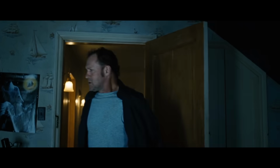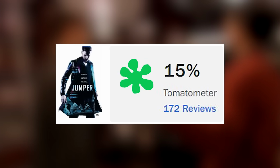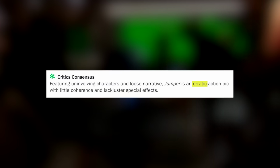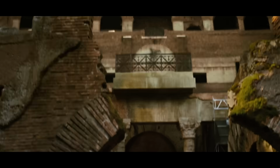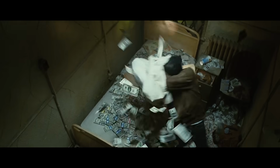2008's Jumper is a hidden gem that I still hold dear to this very day. Sure, it has a 15% on Rotten Tomatoes, with critics calling it erratic with little coherence. What are they talking about? Looks fine to me. But at the time, I was blown away because finally, a movie showed how cool it would be for the average kid to teleport.